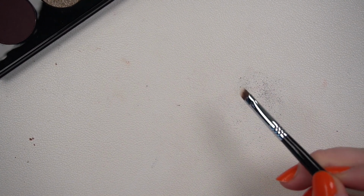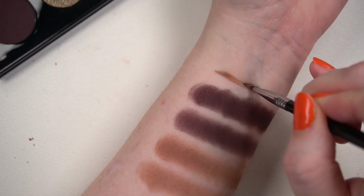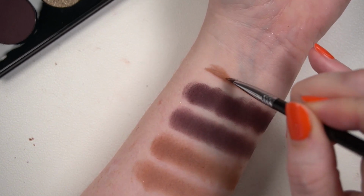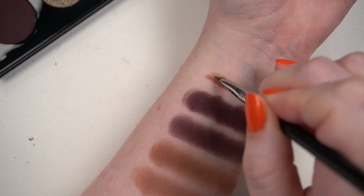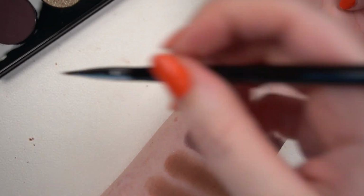Okay, so I think I will quickly just try using the Entrapment shade as an eyeliner or brow product. So I have this Sigma small angle E65 brush, and I'll just go ahead and spray that and go into the shade. Hopefully not create hard pan. Just to be honest, I'm not sure what wetting the shade really does. Like if I kind of wipe it off so it's mostly dry.